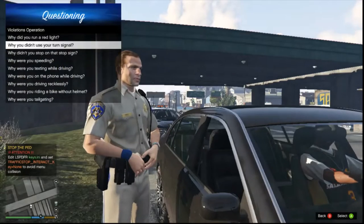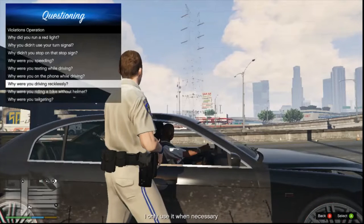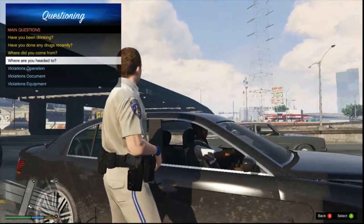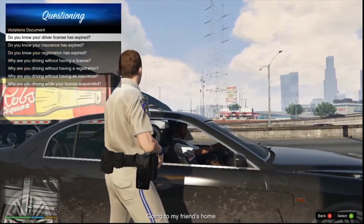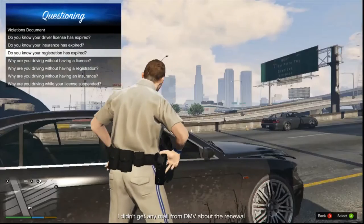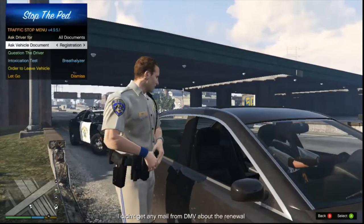Alrighty, sir, why didn't you use your turn signal back there? I only use it when necessary. Why were you driving recklessly back there, swooping out of lanes? I always drive like that. Nothing's wrong. Oh, actually it is. That's a danger to the public. Where are you heading to, sir? To your friend's home. Okay. Do you know your license has expired? Do you know your registration has expired? Where'd you come from today?